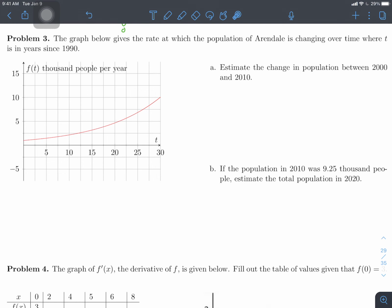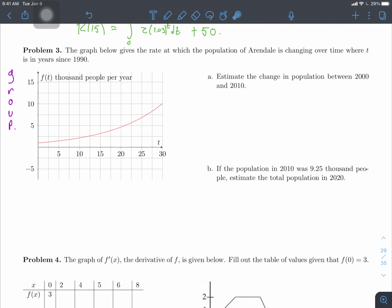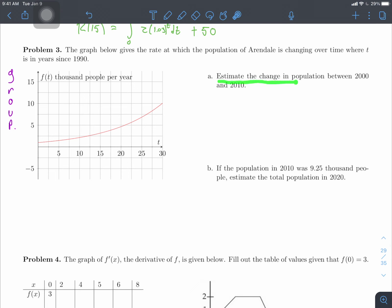So, let's just start with the first question. It says we want to estimate the total change in the population between 2000 and 2010. And what are we given? We are given a graph of what? The rate of change of that quantity. So what is the relationship between the rate of change of a quantity and the total change of that quantity over a subinterval?